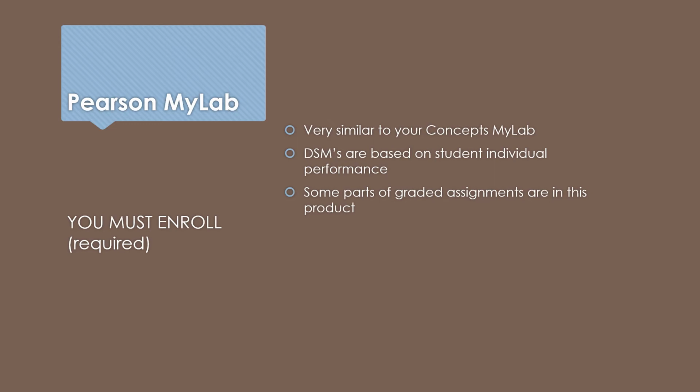Again, just like ATI, some of it may be graded, some of it may be optional, some of it may be part of success remediation, but you have a wealth of items there for you in your Pearson My Lab. And also your e-text is in there. So that's where you're going to go to find that information and have your e-text available for you.